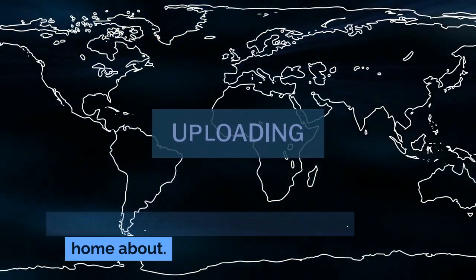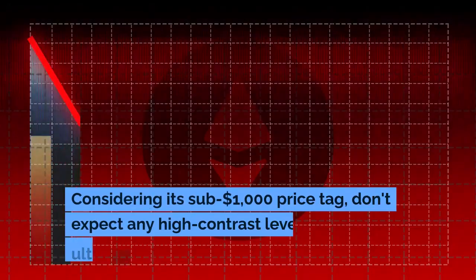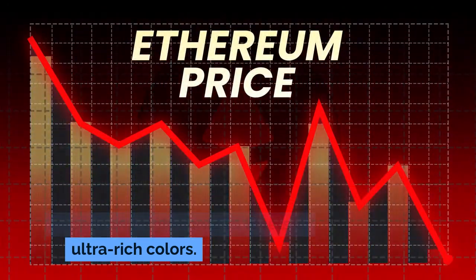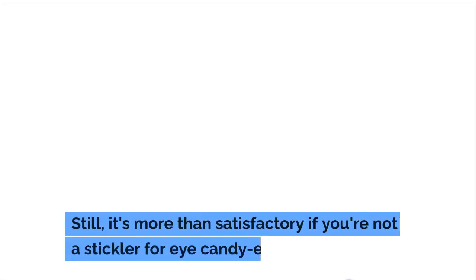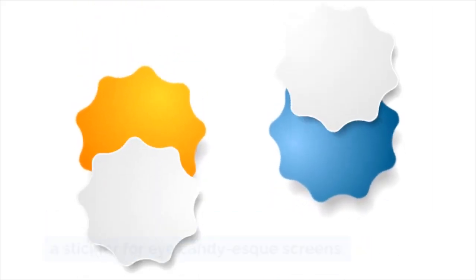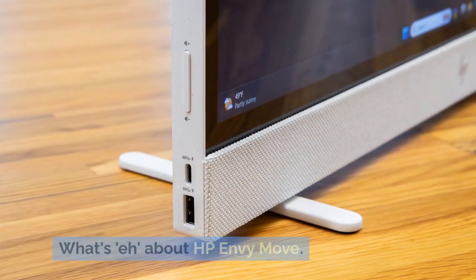However, the display is nothing to write home about. Considering its sub $1,000 price tag, don't expect any high contrast levels or ultra-rich colors. Still, it's more than satisfactory if you're not a stickler for eye-candy-esque screens. What's meh about the HP Envy Move?